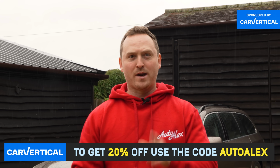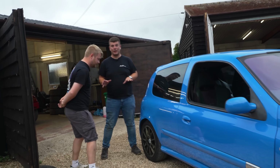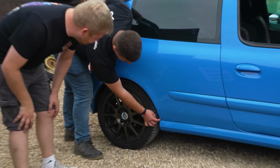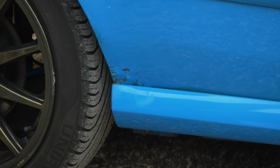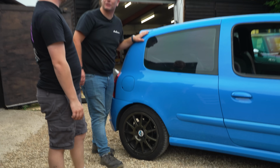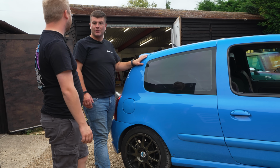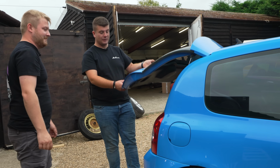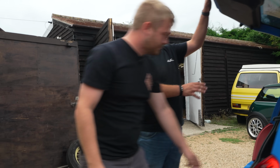Right then, Taylor and Rory, back to it. Another thing to look out for with Clios is rust. They start to bubble just here on the bottom of the side skirt, but this one seems to have gone all the way up, which is quite unusual because these cars don't really go rusty. Never seen one of these rusty. Well, look, it's just a bit of bubbling. It's not rusty. Also, if you look in here, this is the boot.